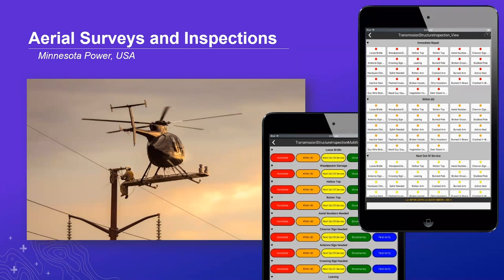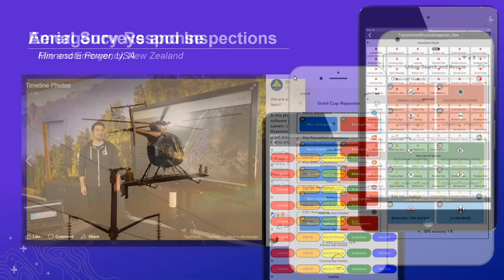Is this a standard inspection that we're doing, or is this an emergency? Is this something that has to be addressed right away? Do I have to send out a different crew because I don't have the right equipment? All that stuff is coded into these buttons to make it extremely simple and extremely easy for the field personnel to go out and get this done and pull that information in.